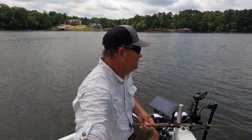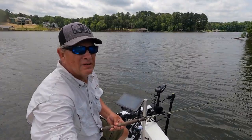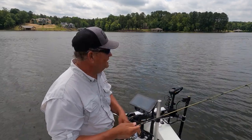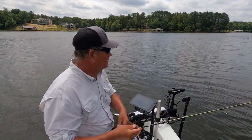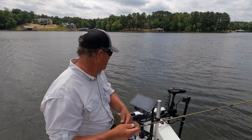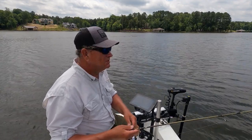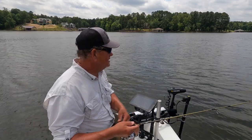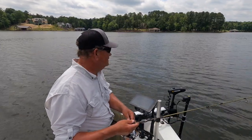And so when you're doing this, the crappie are over there beside that buoy. I don't know if you can see that. So what I'm doing is just trying to throw past it, allow the lure to fall back through the strike zone. Sometimes that works, sometimes it don't. Hopefully you'll get a fish to come off and actually bite the lure. You hope anyway.